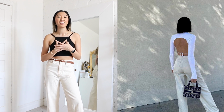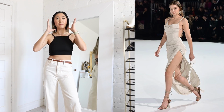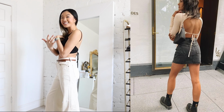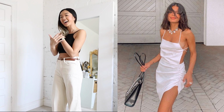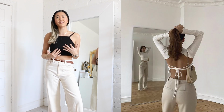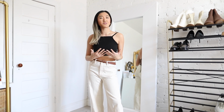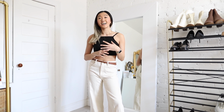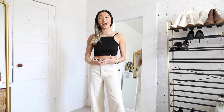And for me personally, I have always loved an open back. I feel like it is one of the sexiest, more elegant style features of items if you're trying to go for a little bit more of a sexy vibe. I just always felt super confident and super beautiful with an open back. So I have a ton of dresses, a ton of tops that already have open backs to them.